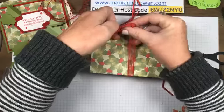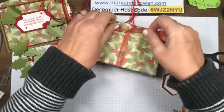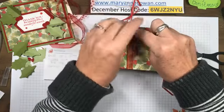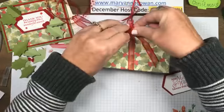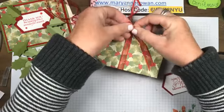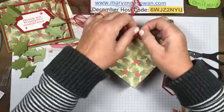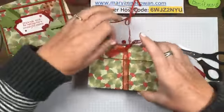This ribbon is really pretty. I will have to get some more of it. In the new catalog, there is one like this, a sheer ribbon, and it's purple. It is so pretty. It goes with the hydrangea set, which I did order. It was supposed to be here Friday, and it's in Memphis, Tennessee. Oh well, that's okay. I'm still doing Christmas stuff.